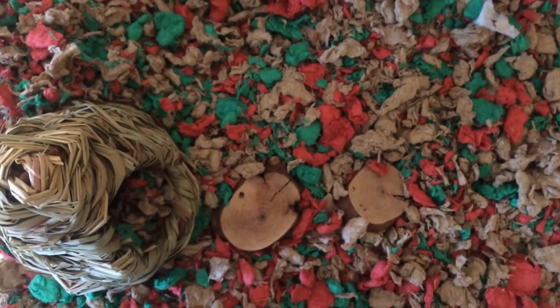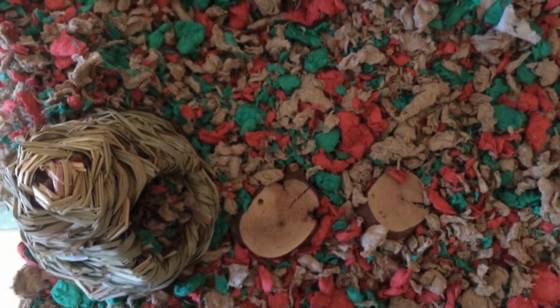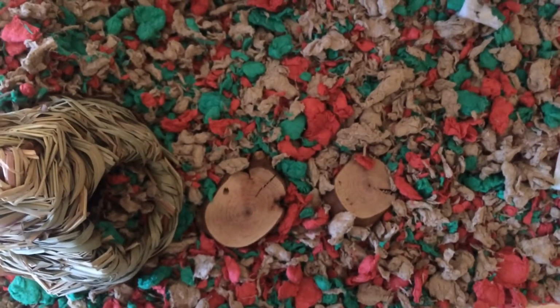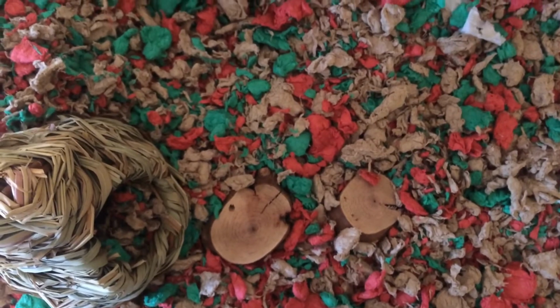Right in front of that popsicle stick house, we just have one of these little grass hides again, and I think I got that one from Petco online. And then those 2 little log things, which I also got from Petco.